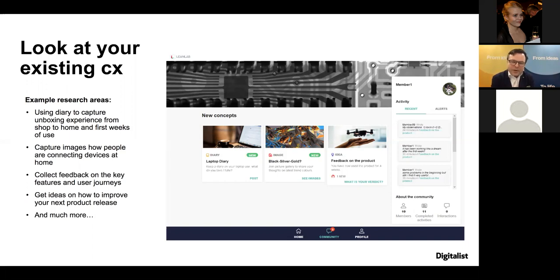You can capture images through the image galleries, so you can look at how people are using the service or the products in a home environment or other environments, depending on who you are as a brand and what markets you're serving. And of course, you can keep collecting feedback on key customer journeys and key features using the LeanLab platform. Then you can ideate and improve the experiences. You can move beyond NPS measurement, which just gives you static feedback: how did you do with this? You can actually ask how and why, how could I do it differently, and improve and develop different concepts, which you can then test with your community.